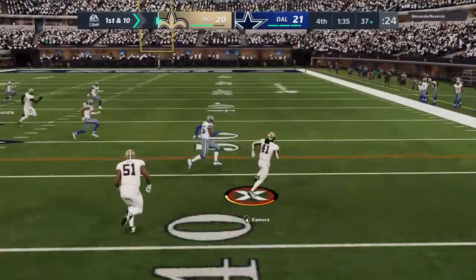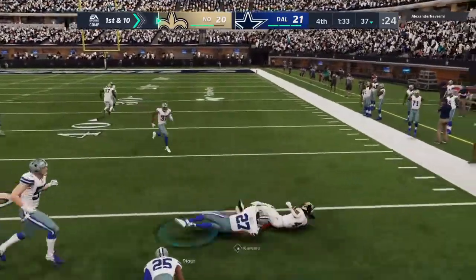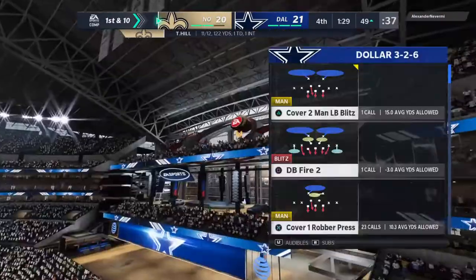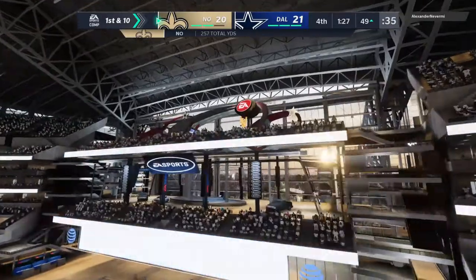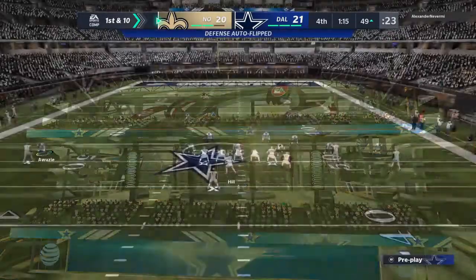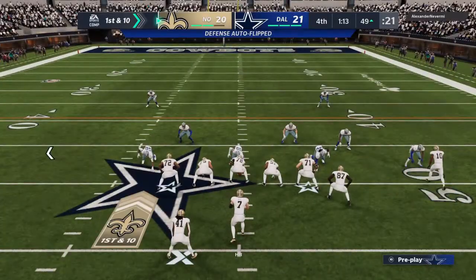Here's a throw out wide, complete to his running back, right side. And he'll be taken down, but not before he gets into enemy territory. 14 yards is the pickup. 1st down, New Orleans. That's exactly what they were looking for. If they get another gain like that, they'll be right there in field goal range.